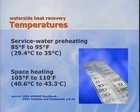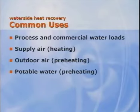So for many service water heating applications, heat recovery temperatures of 85 to 95 degrees are used. And using ASHRAE's guidance for space heating, temperatures of 105 to 110 degrees Fahrenheit work well for space heating applications found in commercial or institutional facilities. Okay, there are many uses for recovered condenser water heat in a building. Let's look at a few of them.